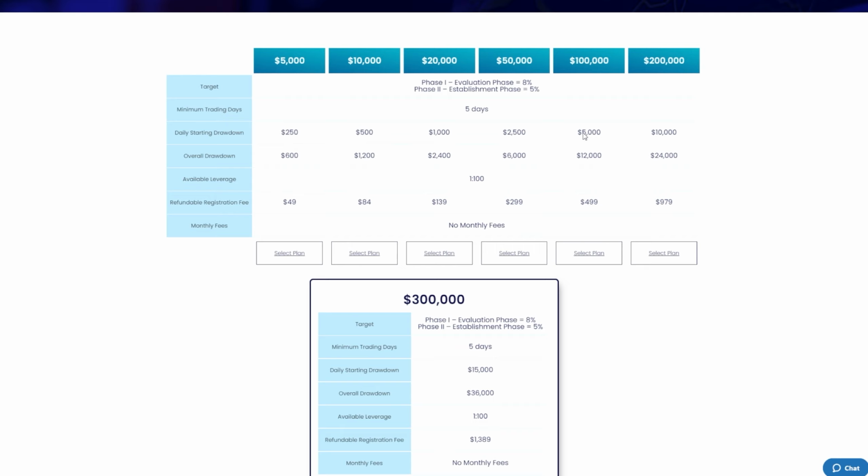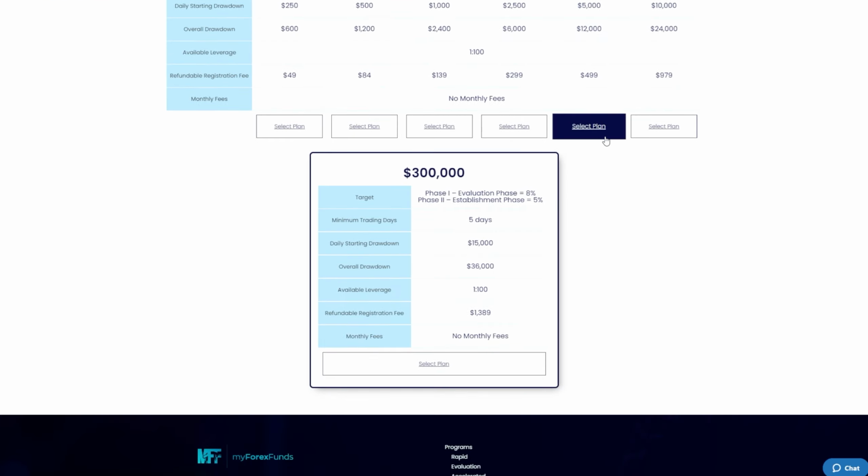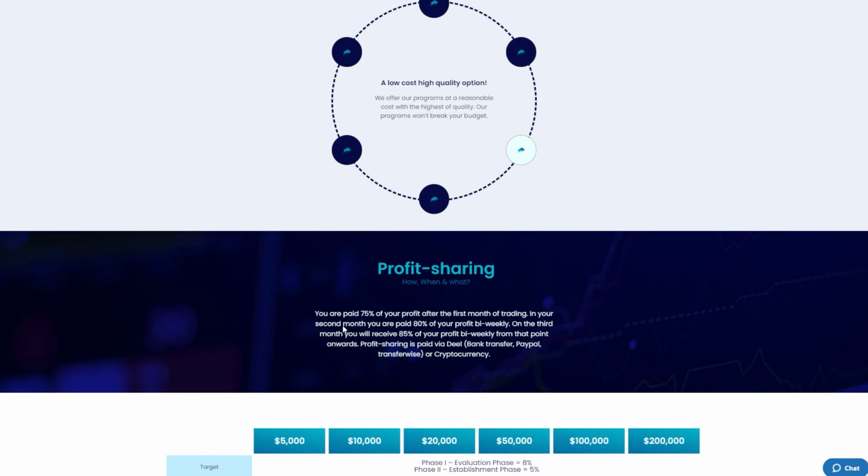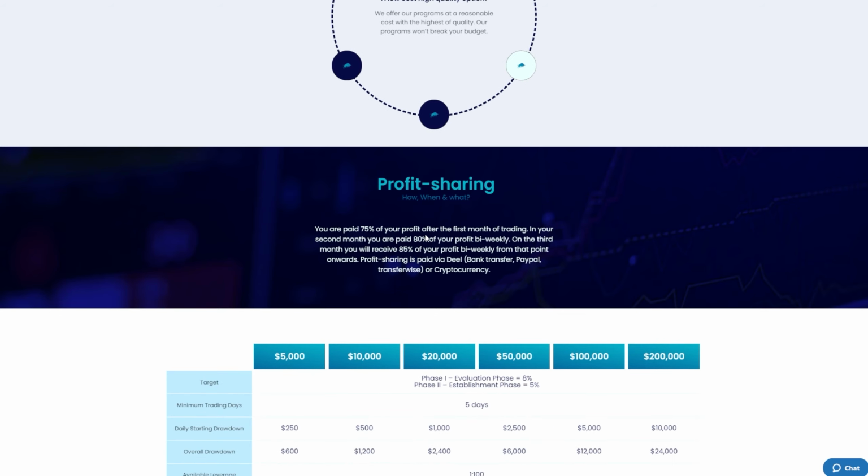Another good thing about this My Forex Funds challenge is their scaling plan and also their long-term benefits. So if you go up here, you can see you are paid 75% of your profits after the first month of trading, and you also get a refund of the fee. And then from the second month you are paid 80% of your profit, which is bi-weekly. And on the third month you will receive 85% of your profit bi-weekly from that point onwards.